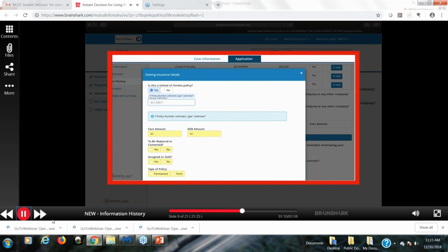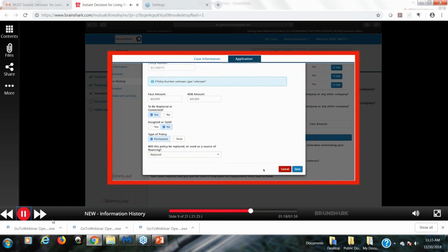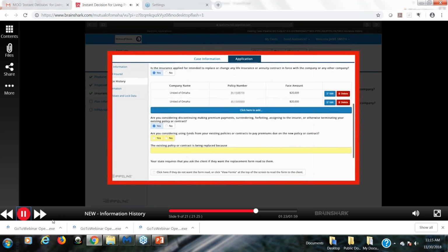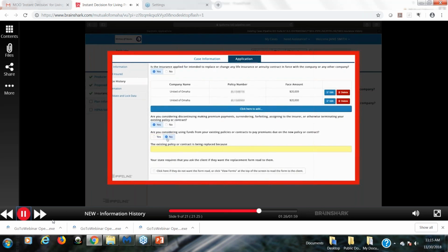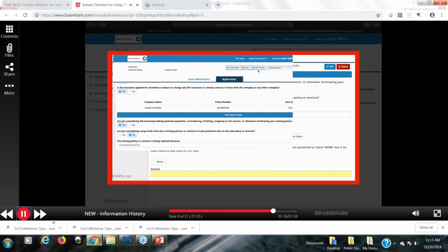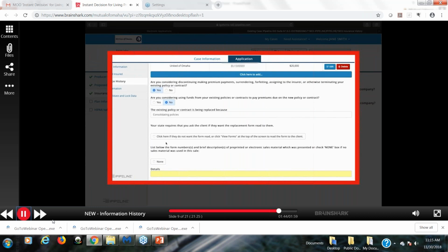If your state has specific replacement rules, we have incorporated them into our e-application. Once all policies to be replaced have been captured, complete any and all required fields in this section. This includes explaining why the client wants to replace any in-force policies. Some states require you to ask if the client wishes their state-specific replacement form be read to them, as they have specific language the state wishes the client to know. If the client wants the form read, simply click View Forms at the top of the screen to download the form. Otherwise, click the checkbox stating the client does not wish the form read.